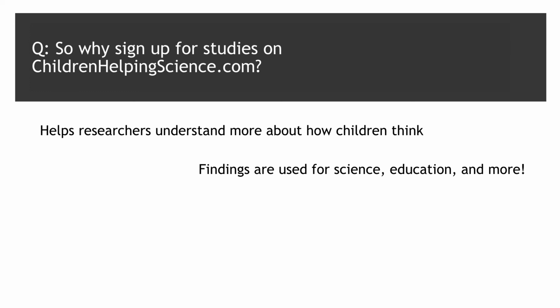Every project is different and the goals can vary, but in some cases we're trying to design new curricula for children of certain ages. In others, we're trying to understand more about how language changes as kids develop and if there's certain sorts of interventions that might be helpful for them. Really, there's lots of questions that we're asking, but your participation helps us better answer those questions.